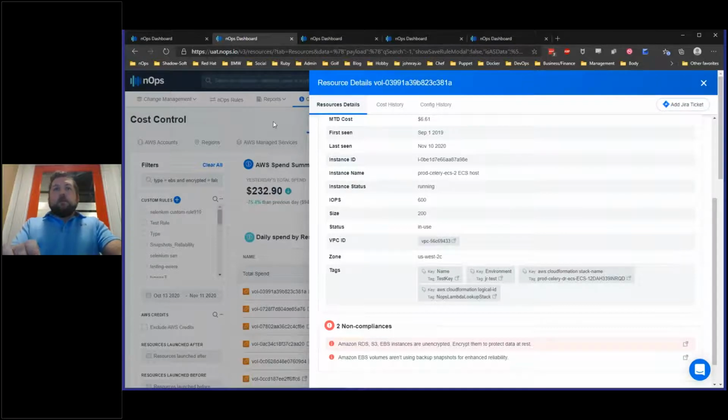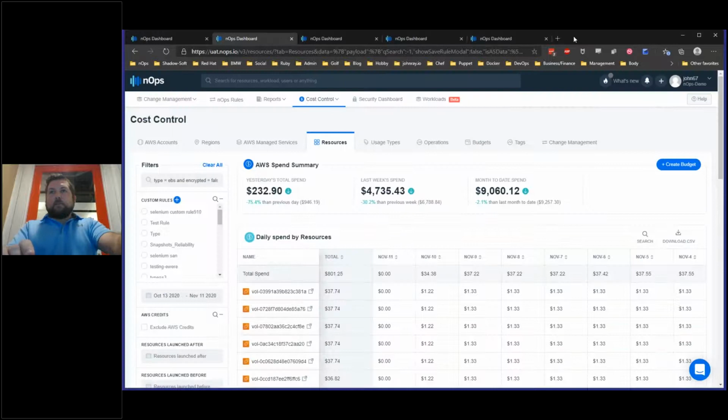And so by doing this, we allow you to have this kind of unprecedented level of intelligence into your environment. And you don't have to wait for someone to tell you that something is going on, or that a cost spike happened, or a particular operation is starting to get out of control. You can see that from these dashboards.